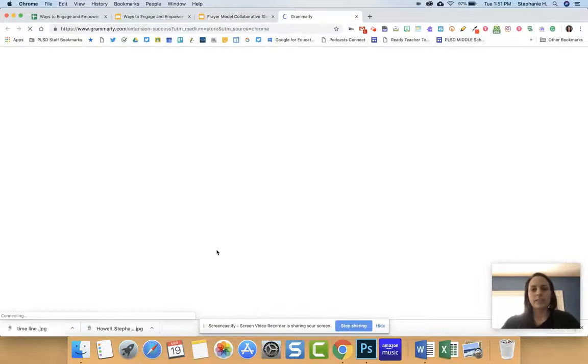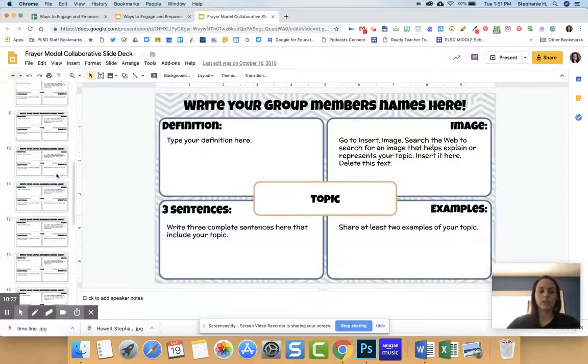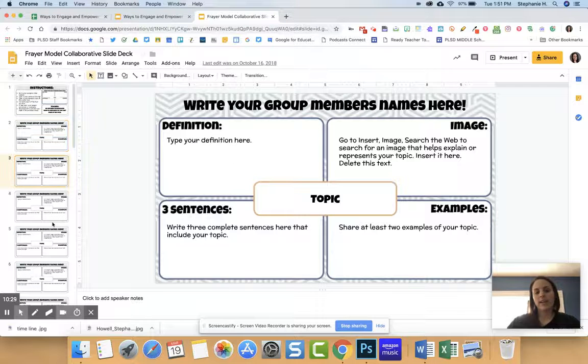Again, this you could have done without technology. However, adding technology enhances this lesson because students are able to add images from Google, the Explore tool, or Google. Students can add a video to help them understand. They can add GIFs, whatever the students need to do. Also, they can work collaboratively in this and see other students' examples of their vocabulary word or the topic.